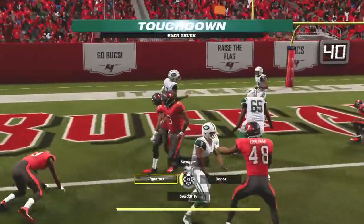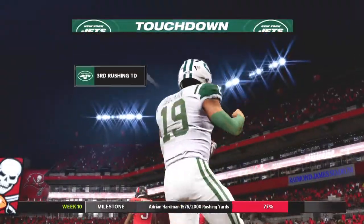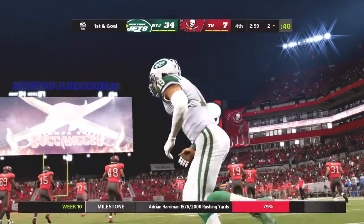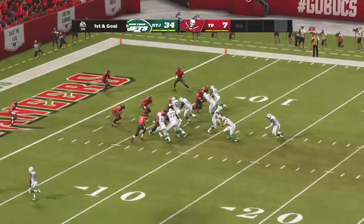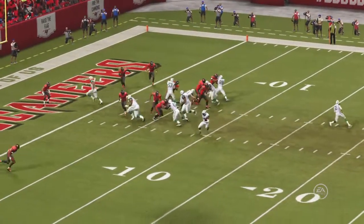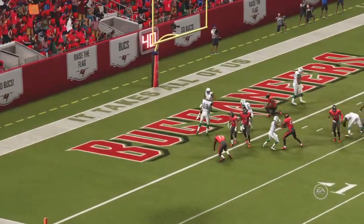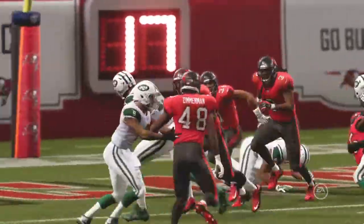And he's in. Touchdown, Jets. A great play there. His 25th touchdown, tying Emmitt Smith for the 5th most in one season. And the Jets add on to their lead, and it's looking like that win streak is going to extend another week.